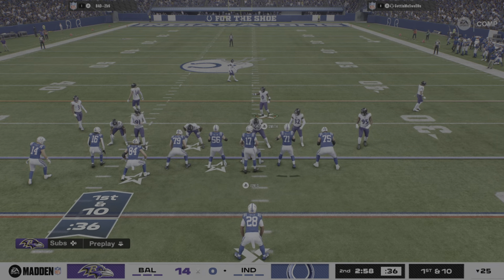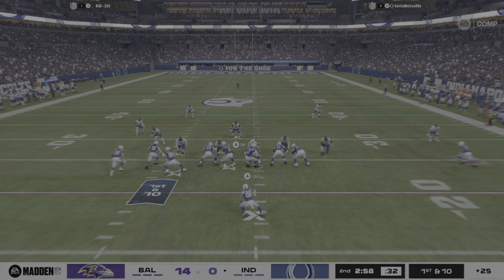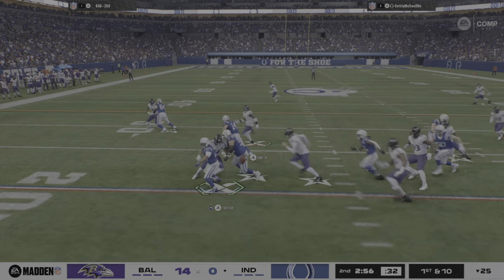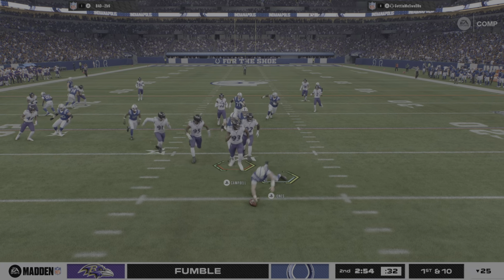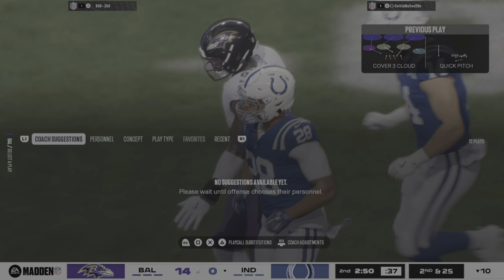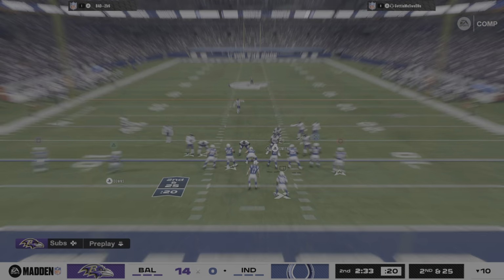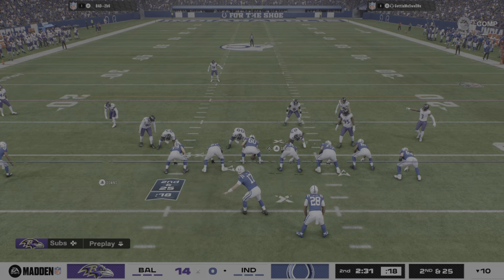Colts file out into formation. Here comes 1st and 10. The pitch to Taylor. The lateral goes haywire. It's out. But I believe somebody on the Colts got to it first. They're luckily hanging on to the football. So they keep the football, but now they face 2nd and long.